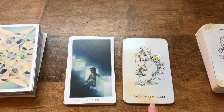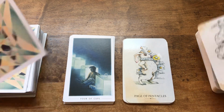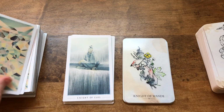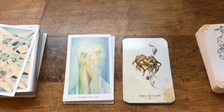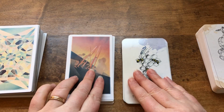I love this Page of Pentacles. I didn't know it was gonna work for me, and I also didn't know if I would like the splotches that she incorporates into the white space, and I really do. So I'm so happy to have this deck in my collection.